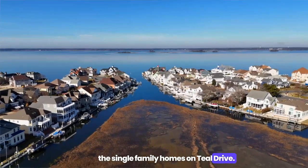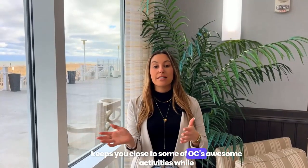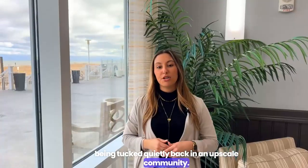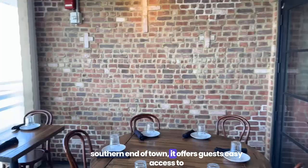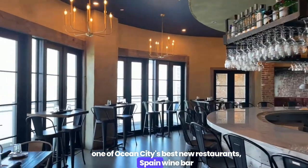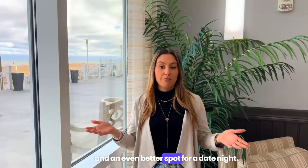Check out more of Central Reservation's luxury Bayside options such as Heron Harbor and the single-family homes on Teal Drive. Heron Harbor sits quietly on a Bayside canal, and it keeps you close to some of OC's awesome activities while being tucked quietly back in an upscale community. While Teal Drive is the perfect quiet getaway on the southern end of town, it offers guests easy access to one of Ocean City's best new restaurants, Spain Wine Bar. It's a great spot for a wine night with friends and an even better spot for a date night.